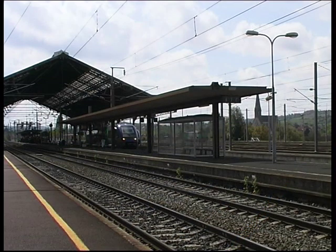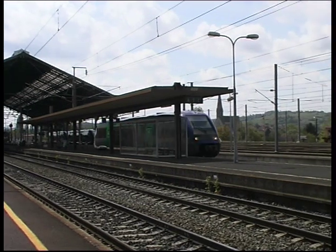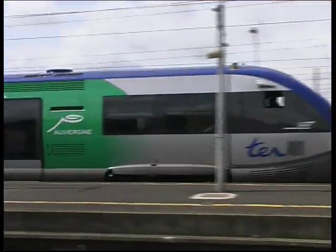Gare SNCF. Madame, monsieur, nous vous rappelons que pour être valable, les billets que vous avez achetés doivent être compostés en gare.